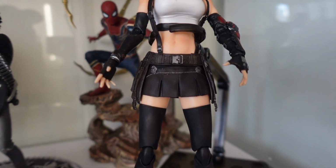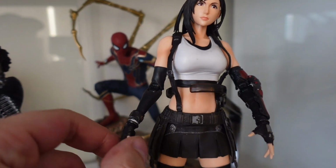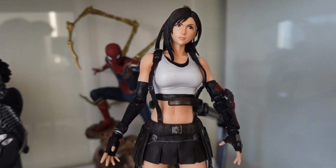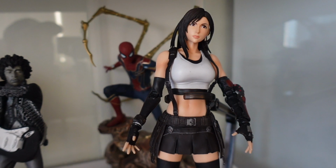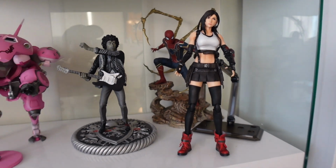She's a figurine, very posable, but you can also change her arms. You can change her hands. Her hands are interchangeable. Her face is also interchangeable, just like the Bruce Lee figurine. So yeah, I think Tifa is done really, really well as well. So that's a Play Arts Kai figurine for Tifa.